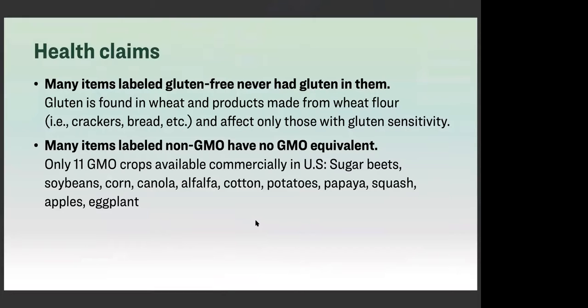This number may be surprising to you, but there are only 11 GMO crops that are commercially available in the United States. So if you find GM-free or non-GMO cashews, they're not on the list to have a genetically modified alternative. So just be aware of how marketing is being used in these things.